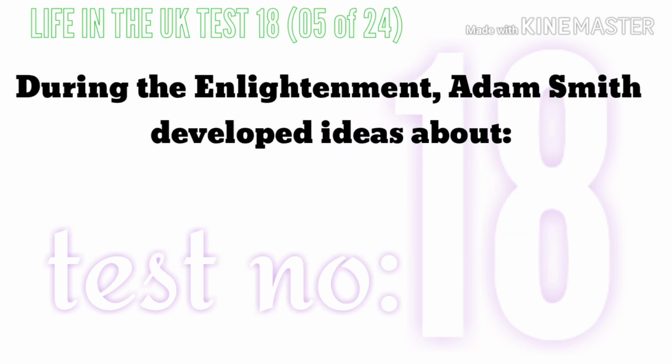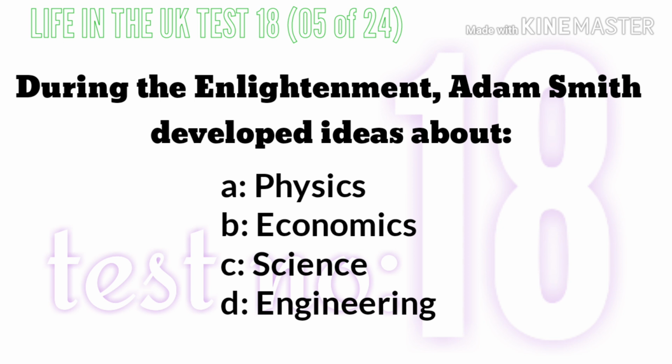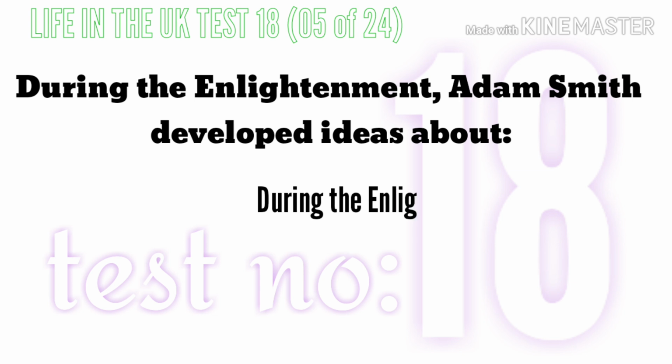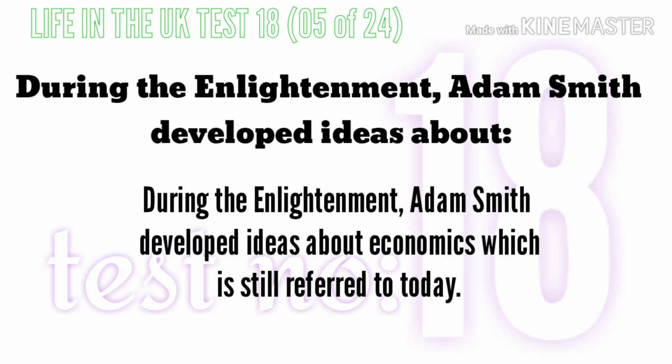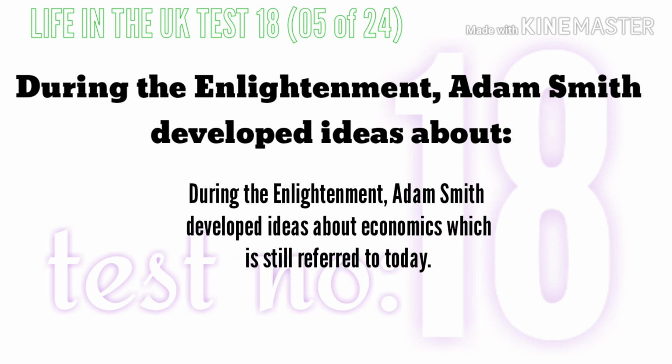During the Enlightenment, Adam Smith developed ideas about physics, economics, science, or engineering. The correct answer is B. Economics. During the Enlightenment, Adam Smith developed ideas about economics which are still referred to today.